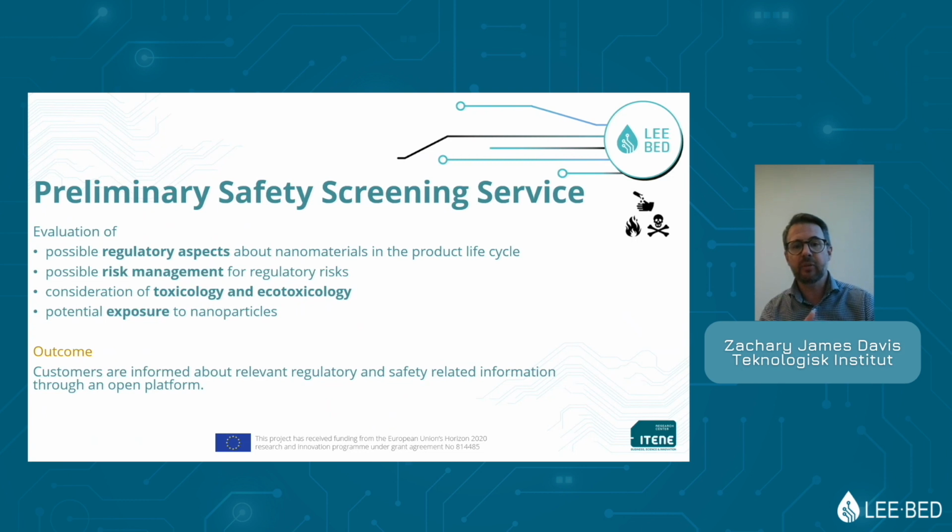In terms of the safety screening services, this is also quite important, especially when you're talking about novel nanomaterials that are inside products. We can give you a preliminary list of the regulatory aspects that are involved in case you're working with nanomaterials or in other electronic products, for example. For the automotive industry, there are quite a lot of regulatory aspects to electronics, and also in other applications. We can also do risk management of the regulatory risks.